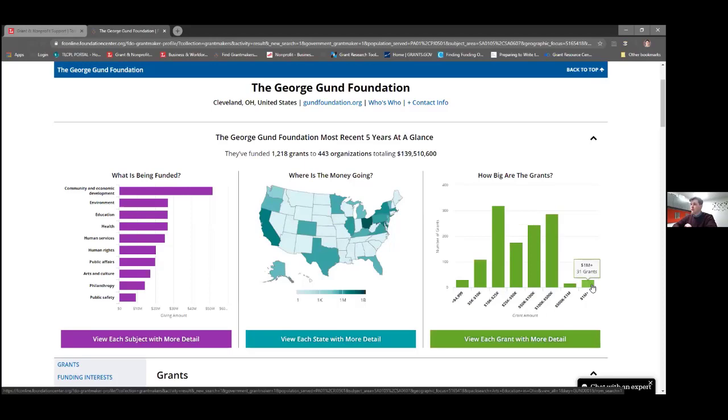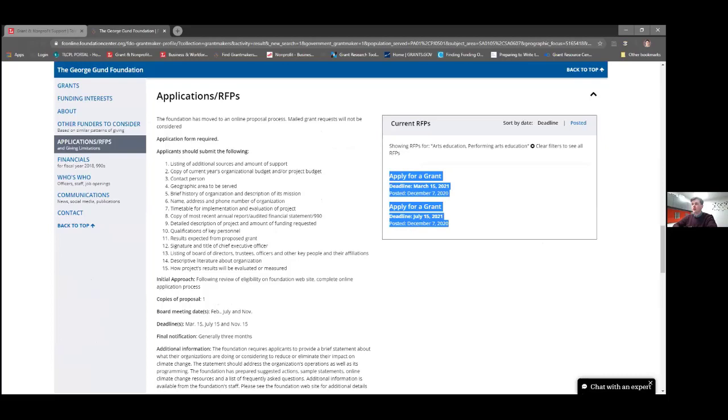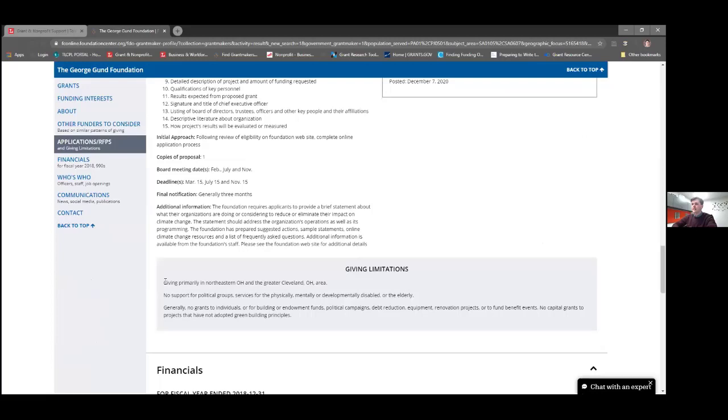And then I always tell everyone to just jump down then to the application and RFP section. We can see a couple open RFPs. So this one actually does publish requests for proposals. But then we get all that data on limitations, so we can see that they primarily give to other areas, but that we always have to wonder what that word primarily means. So probably something we would want to reach out to the foundation for.